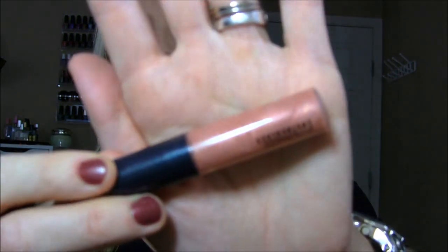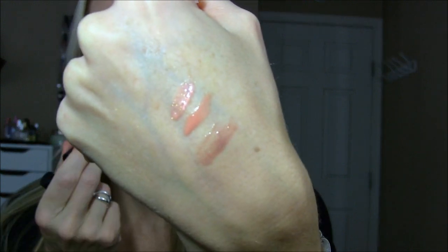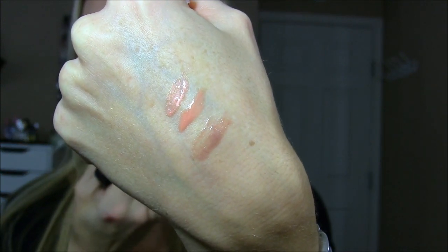The next two, I love Nectar. It's the prettiest shimmery nude, and it basically goes on clear. I'm wearing it today, but you can wear it with anything. It has a really nice shimmer to it. I'm gonna put some more on because I love it.